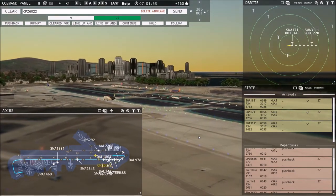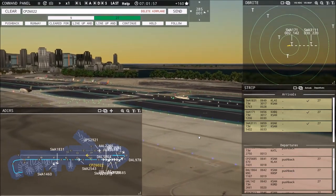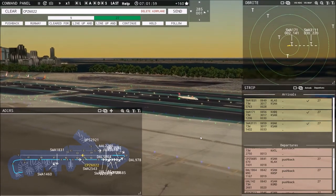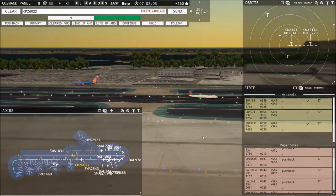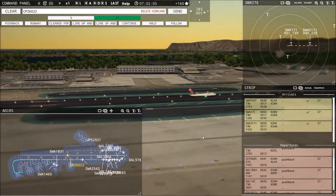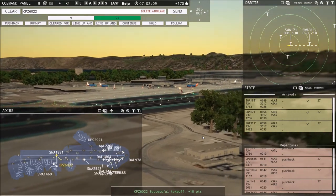Close. Gonna be close. Come on, Compass. Regional jet, button gear and get off that runway. Go. Go, hoser. Okay, he's a mile down the runway now. We should be good. All right, he's up and going.